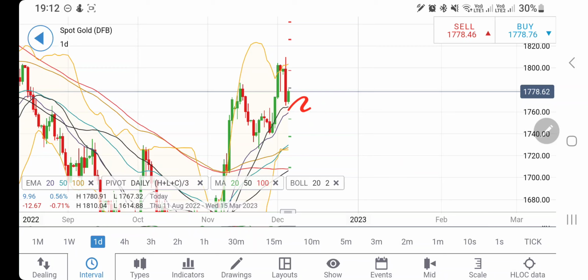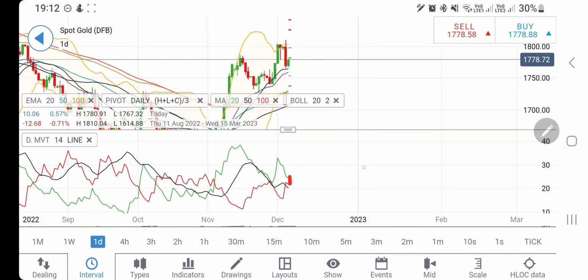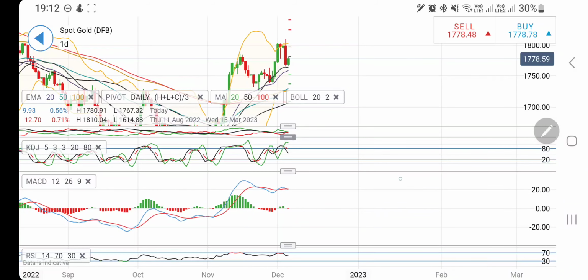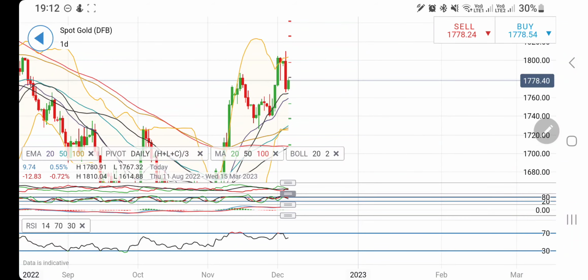Yes, if it draws below 1765, certainly on the daily charts we can expect another round of good drop. You have to exercise extra caution here. Directional movement is modestly bullish. The stochastic was overbought and is now looking downwards here. The MACD is trying to cross over for a sell and the RSI is comfortable there.